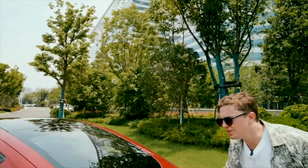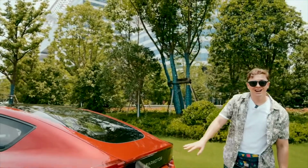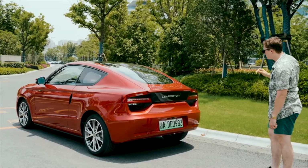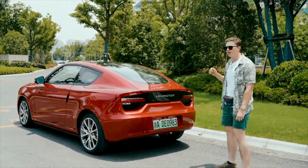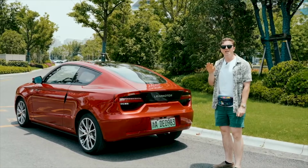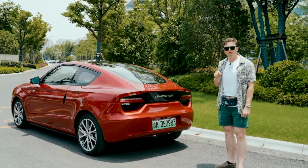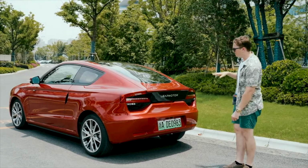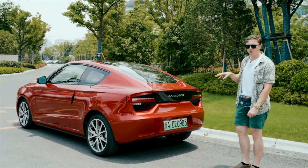Let me close this so we can get a look at the rear end styling of the S01. Personally, I think it's quite nice. It does remind me a bit, both front and rear, of some of the Japanese K-car sports cars from the 1990s and even some that exist today. It's not bad. I think the rear is probably one of my favorite parts of the design.